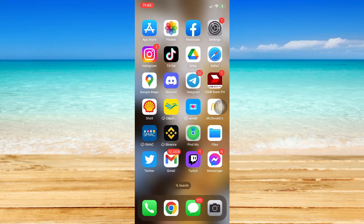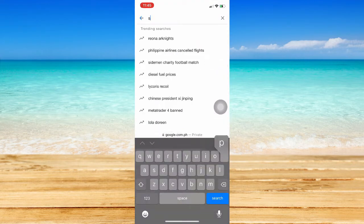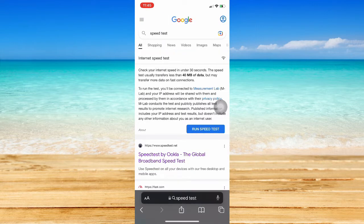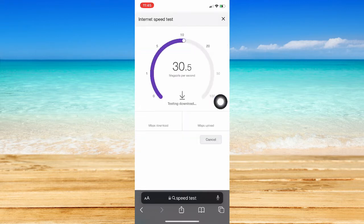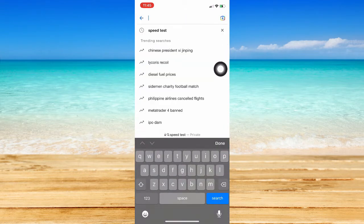If it still doesn't work, then you should go ahead on Safari or Google Chrome and search for speed test on Google. So once you're in Google and you search for speed test, then click on run speed test right here. And then you should have a working and stable internet connection like this one.